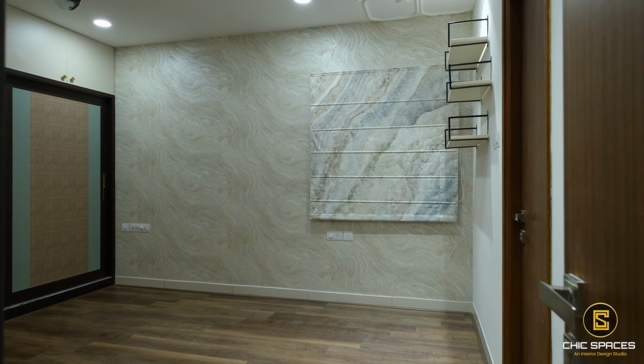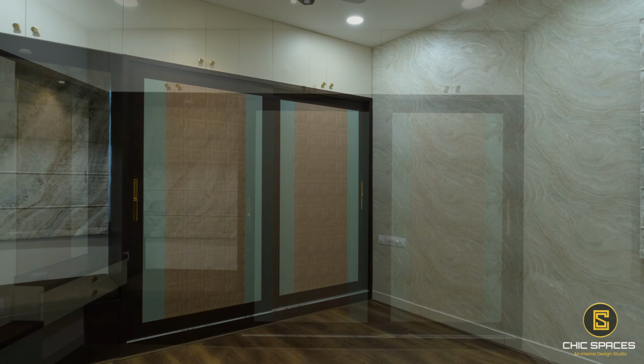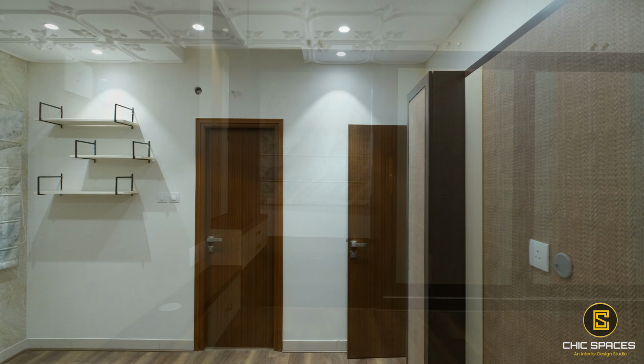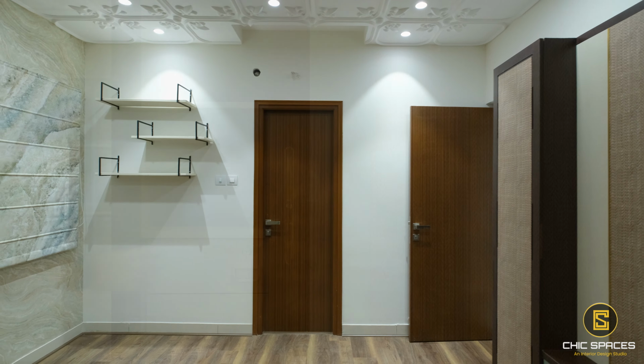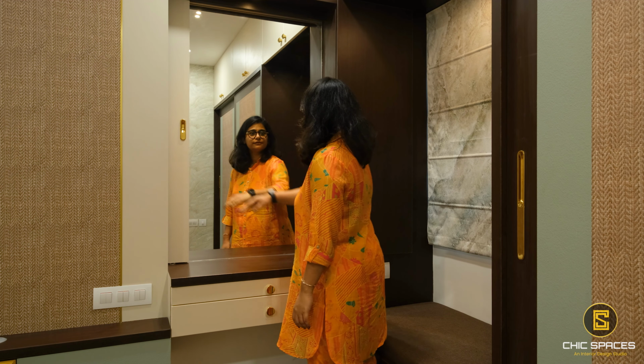Moving into the master bedroom, we are greeted by the warm and inviting wicker laminate and a beautiful sage green color scheme. This space is not only aesthetically pleasing but also designed with vastu compliance in mind, featuring a hideaway mirror to ensure harmony and balance.